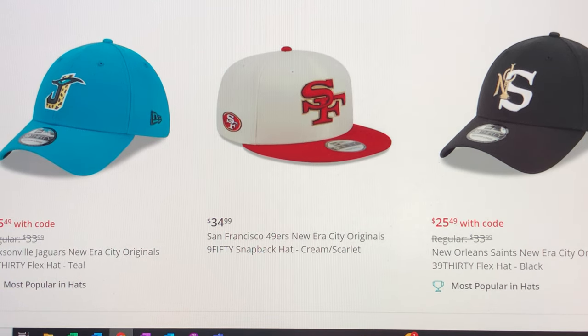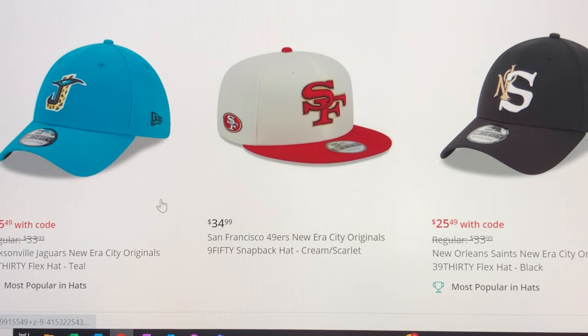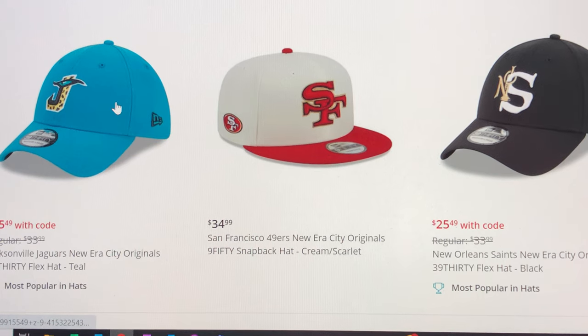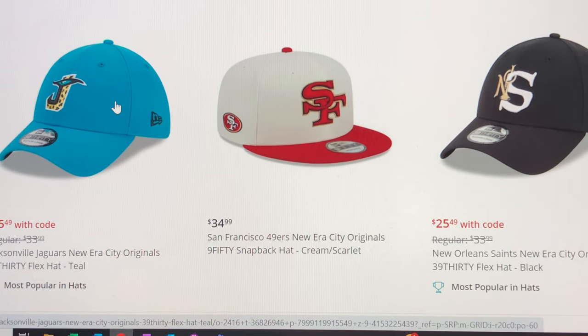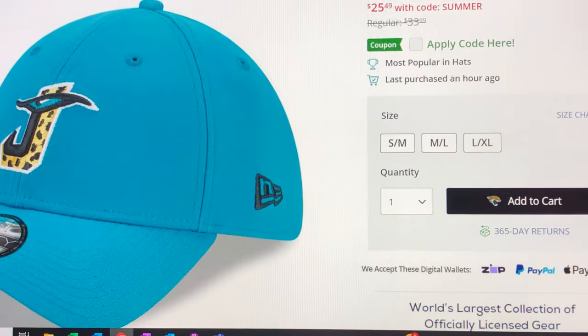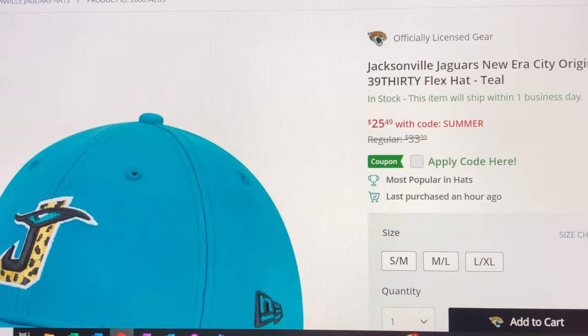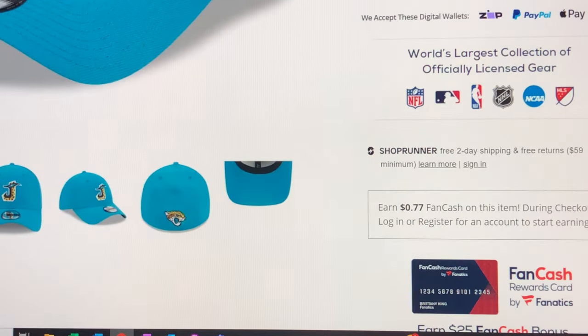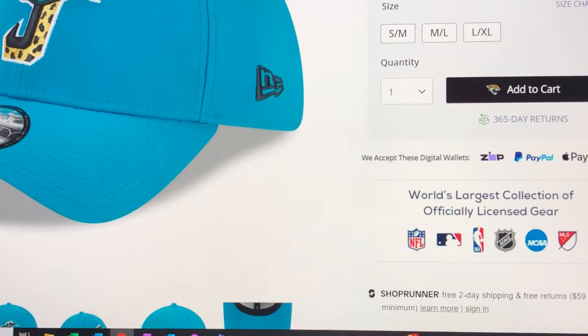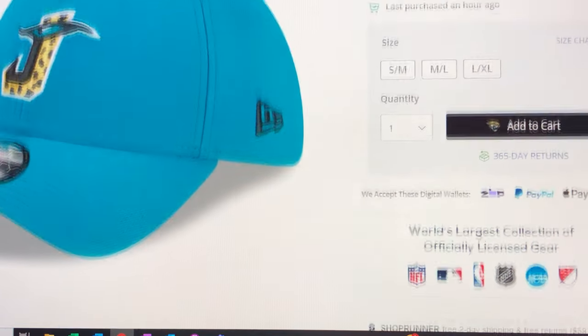Okay. So here it looks like another one of those. Remember we saw the Dolphins one a week ago? It looks like they're starting to filter more. So you got the Saints and Jacksonville. I don't know if these are true flex fits. Let's see what they say. It might be. Okay, it is a flex hat, and it has the logo on the back. I like this set. I do. There might be a couple of these that come home with me at some point.